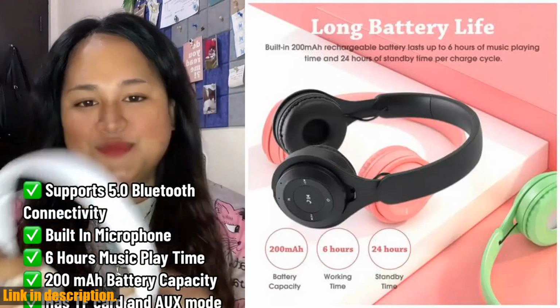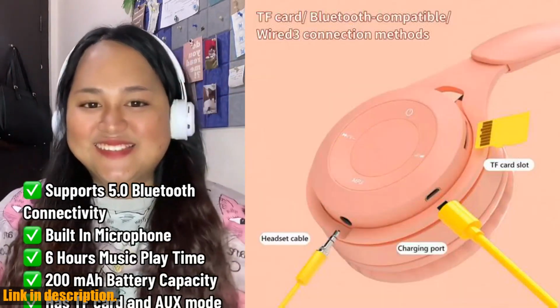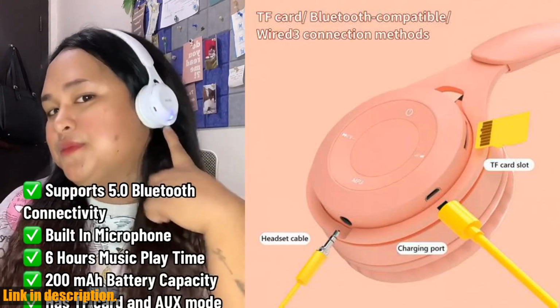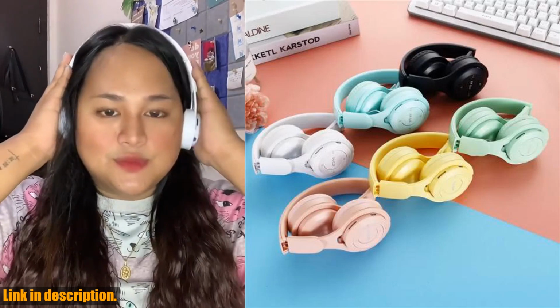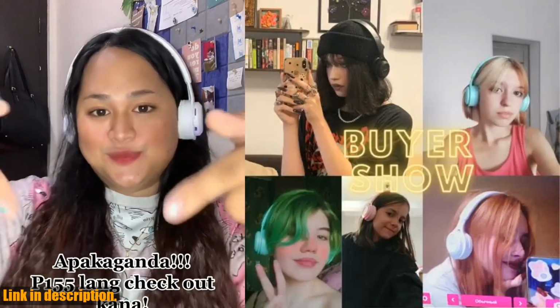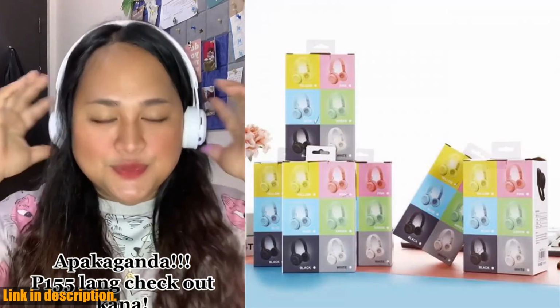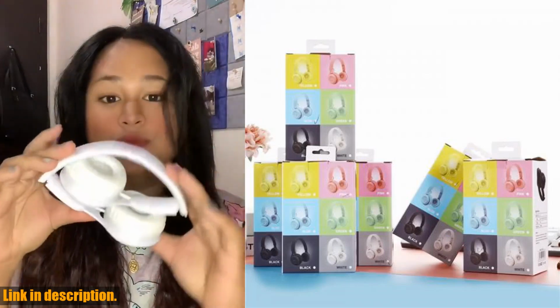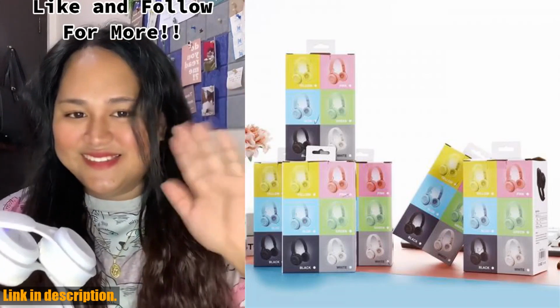Now, let's talk about why you need this headset in your life. Not only does it provide high-quality sound and a comfortable gaming experience, but it also comes in a variety of adorable Macaron-inspired colors. Whether you're a fan of pastel pink, mint green, or sky blue, there's a color for everyone. The size is perfect for kids and adults alike, and the package includes everything you need to get started, including a Bluetooth headset, a 3.5mm audio cable, and a USB cable.